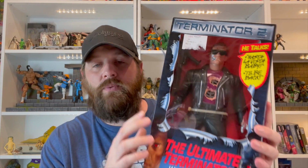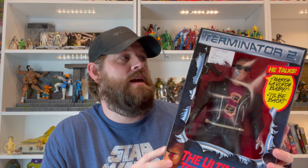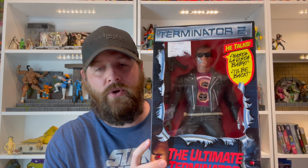But this guy is in perfect condition. He will stay in this. Terminator 2, one of my favorite all-time movies. This was really a very sentimental piece for me as a kid. I can remember having this and playing with it so much when I was a kid. So, you know, I hate not to get him out of the box because I love nothing more than getting him out of the box and to actually hear him talk.